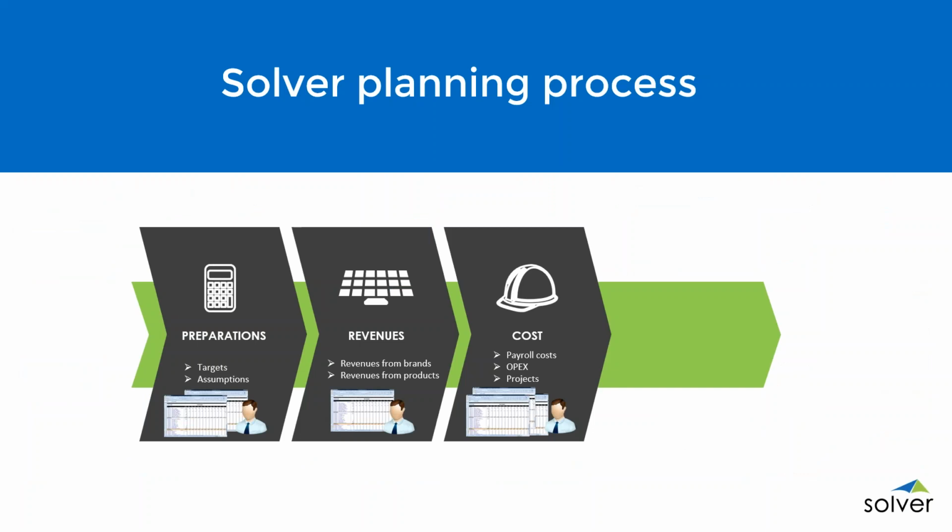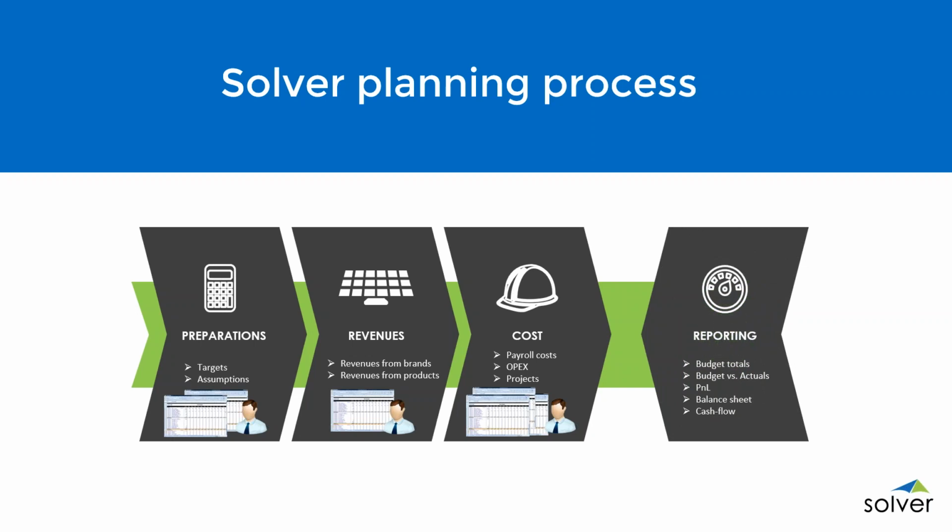What I will show you today is that we provide you with a specific customized support for planning. So we can offer an out-of-the-box system with pre-built templates, and also the strength is that we can customize them based on your requirement and your exact process. So what I will show you today is an example of a budgeting process where I first do some preparations. I then budget my revenues based on volumes. I then budget my costs in terms of payroll costs and OPEX and projects. And of course, at the end, I will do some reports based on the summarization of budgets, but also the possibility to report on actuals versus budgets.